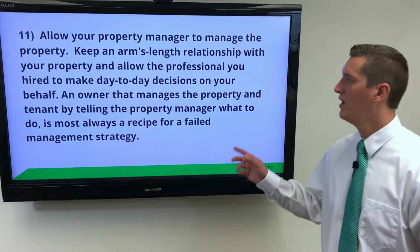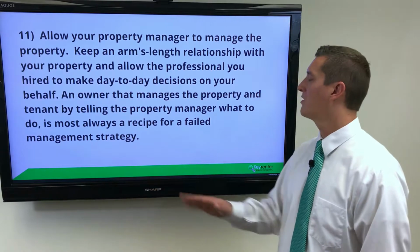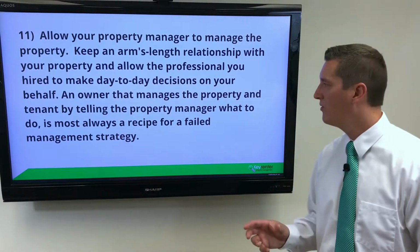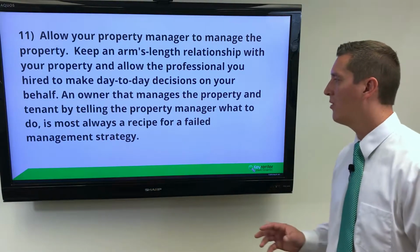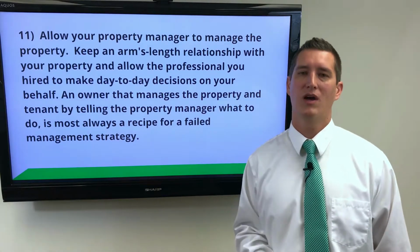And number 11, allow your property manager to manage the property. Keep an arm's length relationship with your property and allow the professional you hire to make day-to-day decisions on your behalf. An owner that manages the property and tenant by telling the property manager what to do is most always a recipe for a failed management strategy, and we've seen that from time to time.